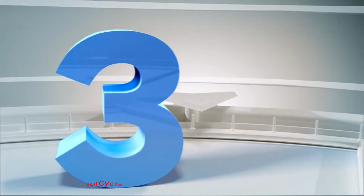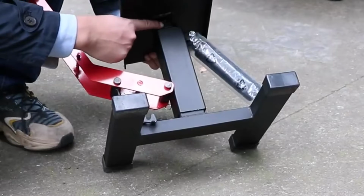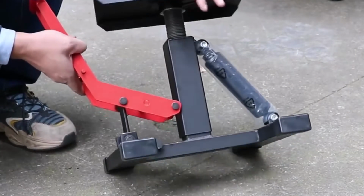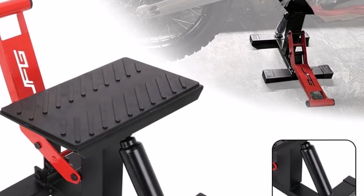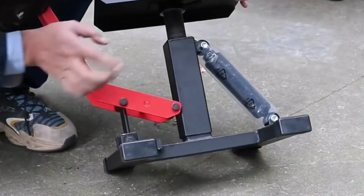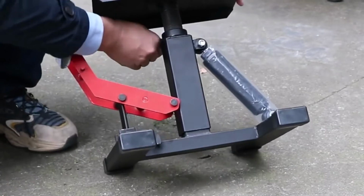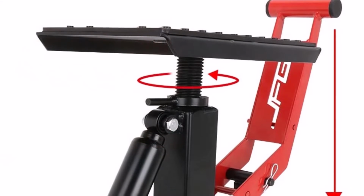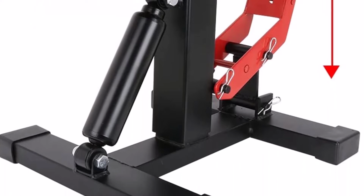Number 3. JFG Racing Motorcycle Dirt Bike Jack. The JFG Racing Motorcycle Dirt Bike Jack is ideal for anyone who has a motocross bike or lightweight street bike. It has a maximum load capacity of 330 pounds, and its anti-slip rubber deck measures 11 by 6.9 inches. This model's dimensions are 12.4 by 11.8 by 10.4 inches, and it weighs just 14.2 pounds, making it easily the most portable on this list. It has an adjustable range of around 10 to 18 inches, meaning it's perfect for dirt bikes.